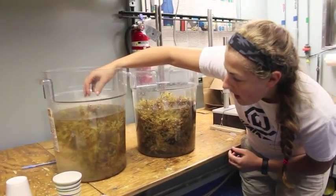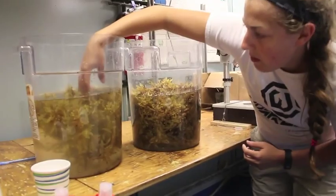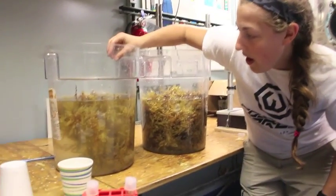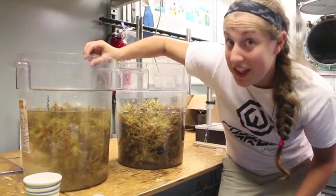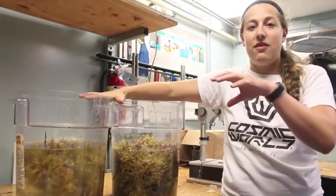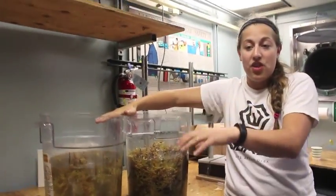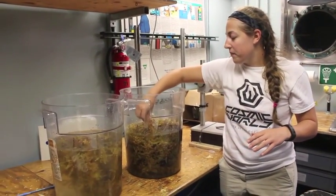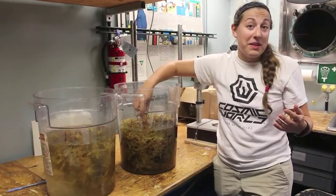And what's really cool about these sargassum beds is that they float along the surface and a lot of little animals live within them. So they use the sargassum as kind of a little floating house to jump around the ocean when there's not a whole lot of other structures for them to live on.